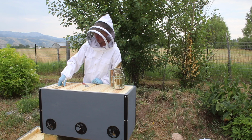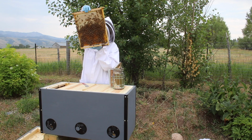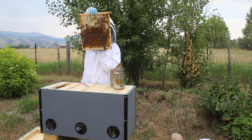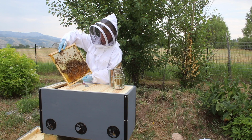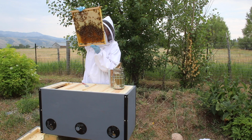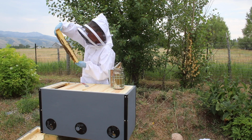Or something could have happened to her while she was out on her mating flight. Ooh, that one's really heavy. Look at how much of the top of that they've got loaded with honey. It's finished. When you see the white cap on top, that's finished honey. But once again, I'm seeing honey and nectar. If I saw any little new egg laid, I would know I had an active queen. And I don't.